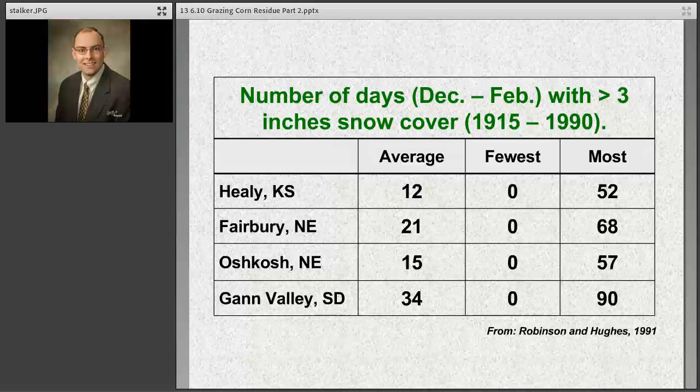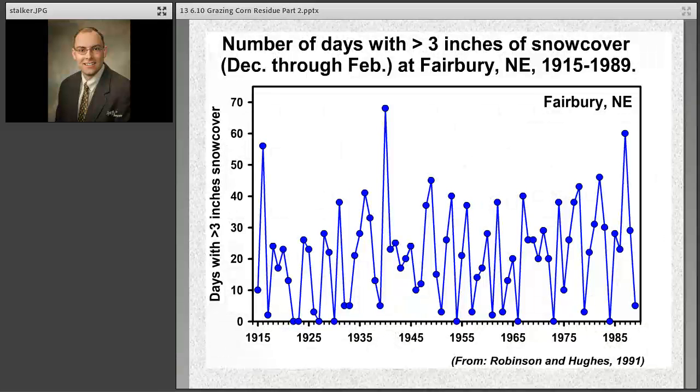I think one of the things we have to consider is the weather. These data show the number of days that there were greater than 3 inches of snow cover for 4 different places. I got just 2 different places in Nebraska and then in neighboring states. And so depending on your location, it really varies how much snow we can get. And it depends a lot also on the year. So from year to year, there's quite a bit of difference. I just want to take, for example, Fairbury to show this, that some years there's 0 days where we have more than 3 inches of snow, and some years there's nearly 70 days where we have snow cover.